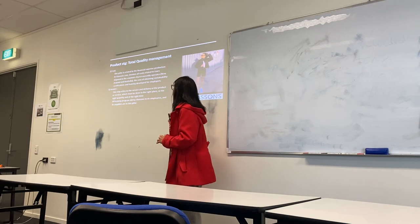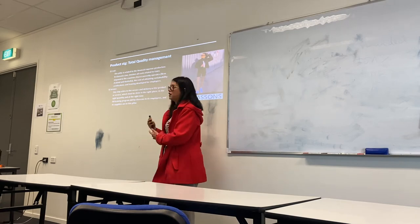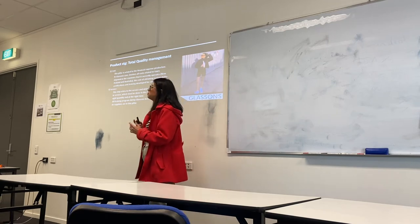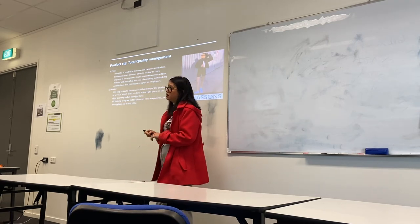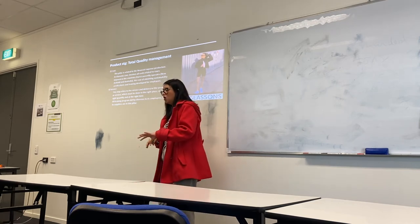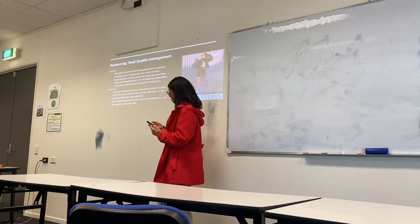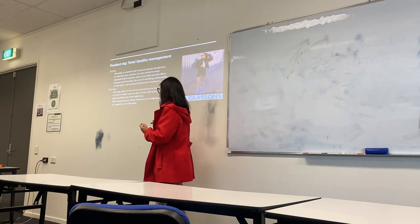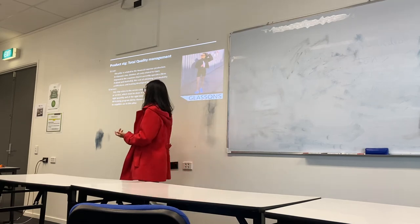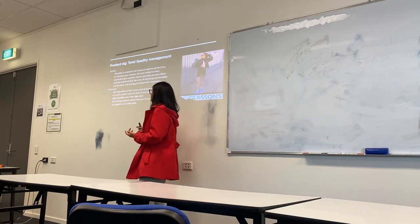Regarding cost, as the name says, it's about the financial expense of production. For this point, what does the company need to pay attention to? They need to pay attention to taxation, because they're not just producing here in New Zealand, but also in Australia, and they need to pay attention to the laws. Also, because they always try to be sustainable and eco-friendly, how much does it cost to get the sustainability certification? And also the cost of training employees.